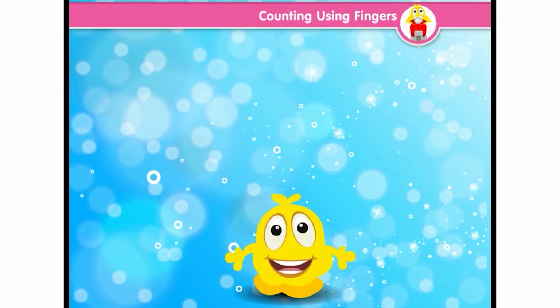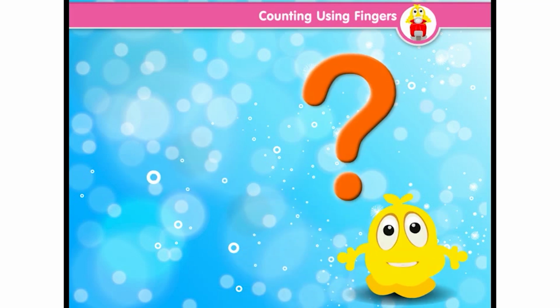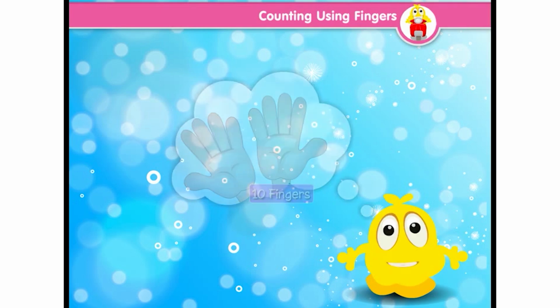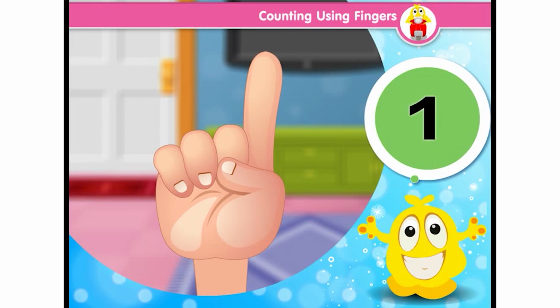Hey, today I'm going to share an amazing fact with you. Do you know that you have a natural calculator that is always with you? What's that? Think. It's your fingers. You have 10 fingers. You can count with them. See how. 1. It's 1.